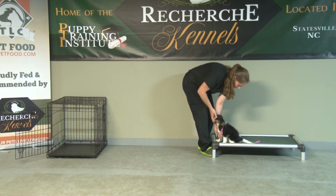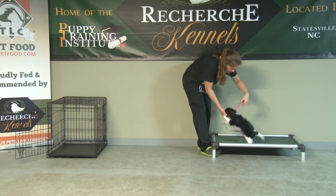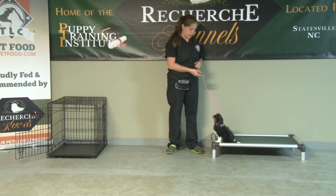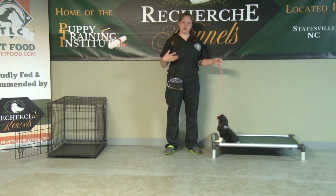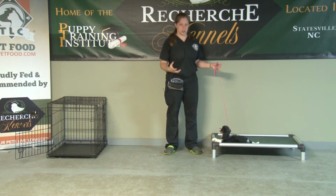And again, you want small treats because you want her to eat them quickly, and also you don't want to fill her up. She's going to get full very, very quickly. And so use small, soft treats. If you use hard or crunchy treats, she's going to be looking for crumbs. She's going to be focused on eating and not focused on you.